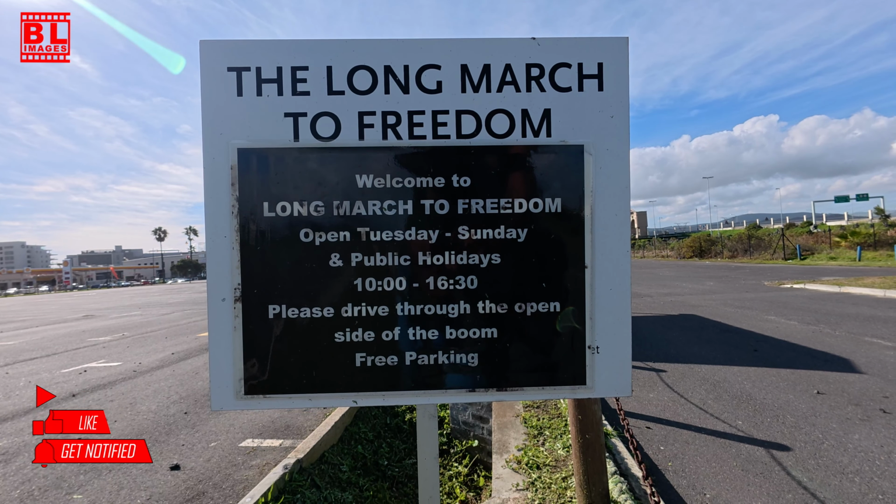This man ended up being one of the leaders of the slave rebellion in Salt River. There is a place well known as Salt River here in Cape Town, where many slaves used to hide themselves.